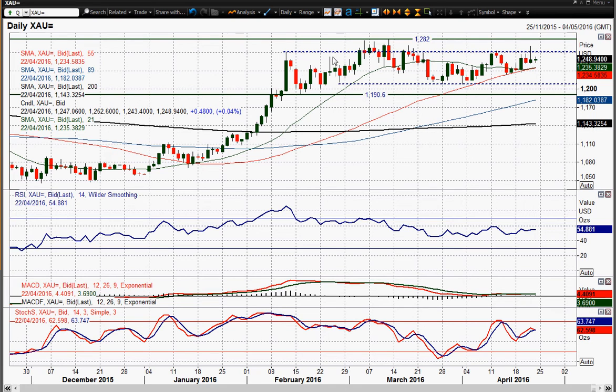You've got this range play, but every time it gets above that or into that resistance band between 1260 and 1282, it starts to fail, doesn't it? But you do have this bullish bias that you've got marked with the rising support of the 55-day moving average, this red line here, and also the bullish configuration on the momentum indicators. Now the stochastics have just rolled over slightly, so that doesn't necessarily mean all that much, but still it's a little warning potentially that the bulls are not entirely in control.